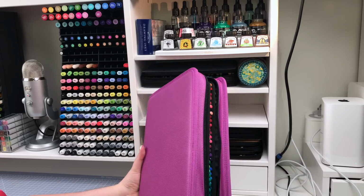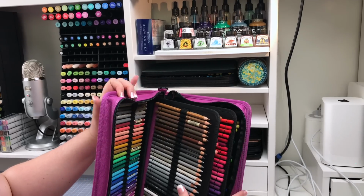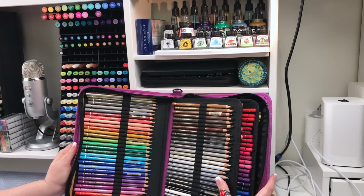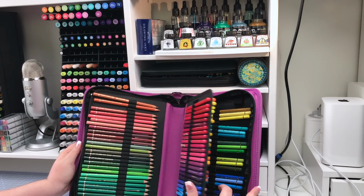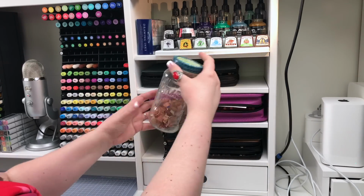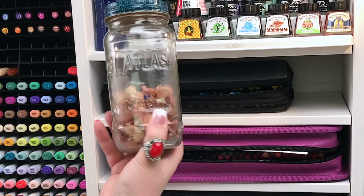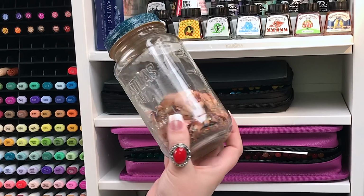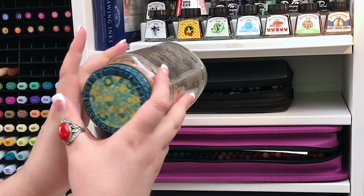This beautiful purple case holds my collection of Polychromos. Look at those lovelies. Aren't they gorgeous? First we've got a jar that I'm currently filling, so I'll have a third jar by the time this is full, of pencil shavings. Isn't that beautiful? It's so pretty.